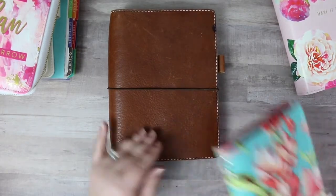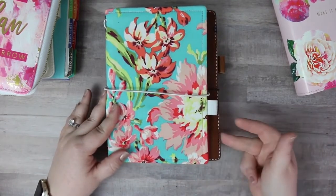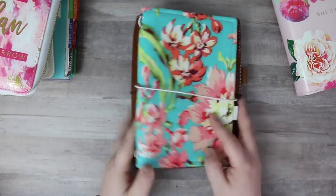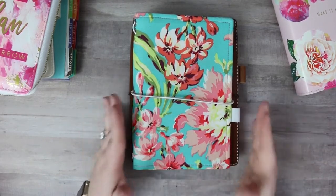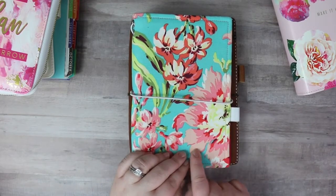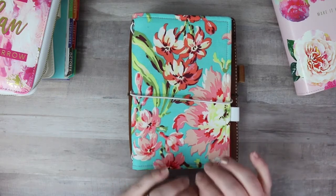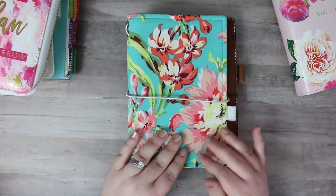From A5 in Traveler's Notebooks, you go to a wide, and it is about half an inch to an inch more narrow, and they're the same height. But just like with the A5 inserts I told you, you're going to want to measure your inserts. May design books will fit in a wide, but some other books will not. Some inserts sold at Michael's will fit in a wide. Some will have to have the A5 size. So measure your notebook, measure your inserts, and decide, will my inserts fit?